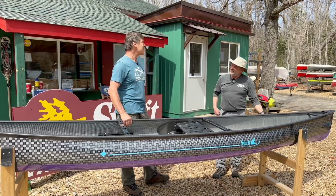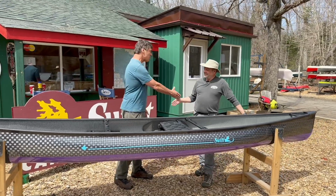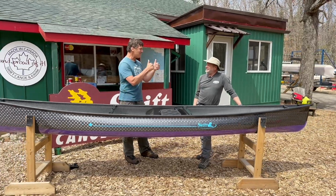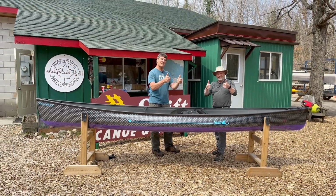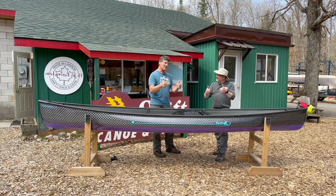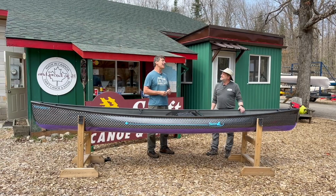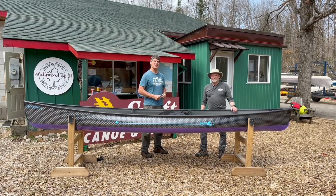Nice. Well, Ted, thanks so much. You're going to have so much fun in this beautiful boat. Thank you, Bill. It's been great. Thank you. All right. How about thumbs up? Thumbs up to a Keewaydin 15, Carbon Negra Tech Stream, Indigo bottom. Ted's going to be having some good fun with this boat. Cheers. Cheers.